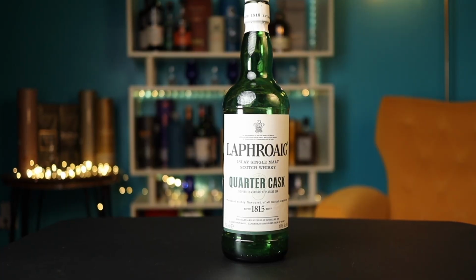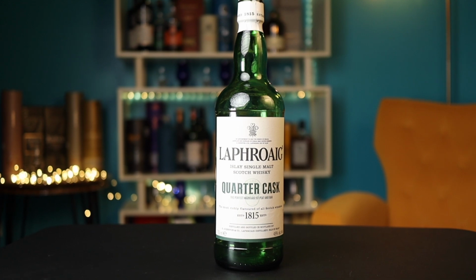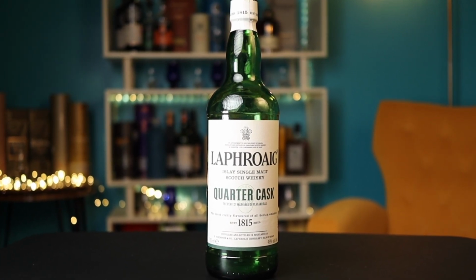Not much in the way of that medicinal. I know it's there, I know it's Laphroaig, I'm looking for it, I can kind of place it, and I want to compare very quickly with a whiskey I've already reviewed on the channel, the Laphroaig Quarter Cask. We've got 48% Non Age Statement Laphroaig, right? This one's bourbon matured. It's finished in the Quarter Casks.